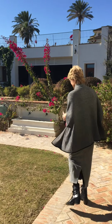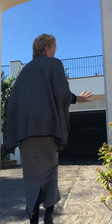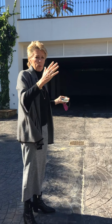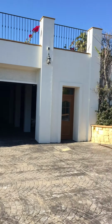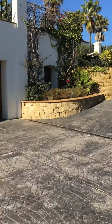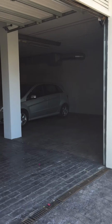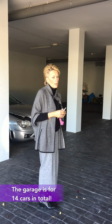And now comes the best for all car lovers. Come with me. A separate plot which can be purchased separately or together with the property. You have an entrance over there. So it's an underground garage for 14 cars.